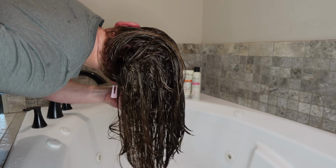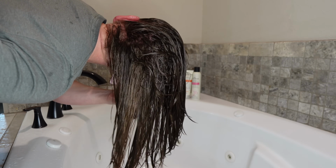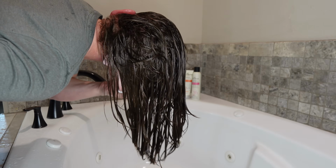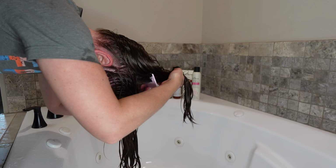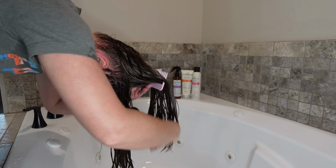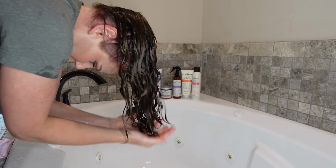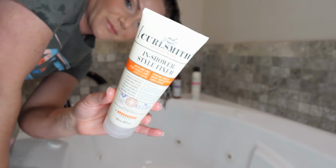I'm going to do the same thing on the other side, really taking my time to gently align these curl families. Then I add a little brush styling section right here at my crown. I find that it adds even more root lift and volume right there, giving my hair a little scrunch to check my curl clump size and the amount of water that's in my hair. I feel good about that.